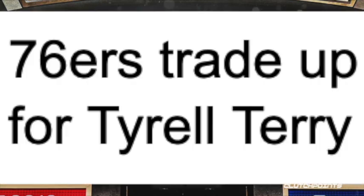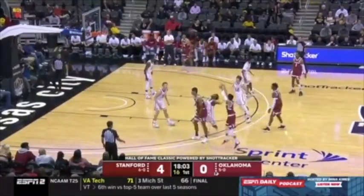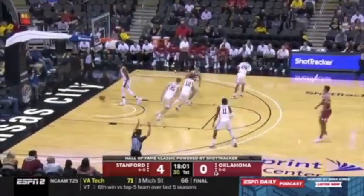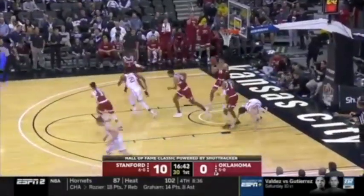Number 3. The 76ers trade up for Tyrell Terry. In this trade, the 76ers trade the 21st pick, 34th pick, and the New York Knicks 2021 second round pick for pick 16 from the Blazers. The 76ers are in need of all the shooting they can get, as their 2 stars in Ben Simmons and Joel Embiid both clog the paint and shoot poorly from the perimeter.